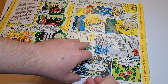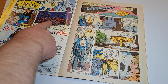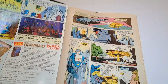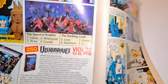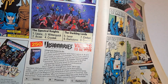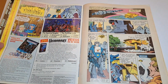So this is a sort of starting point for Visionaries, which is what I thought I'd got in the original, the other comic that I got. But here you've got the breakdown of all the Visionaries toys. So I'll bring that a bit so you can see there. You've got the Auric, Witterquick, Arzon, Cryotech, Lexor, Darkstorm, Sindar, Kravex, and I had Sindar definitely, but I didn't have many of them. And there were vehicles as well. Hologram offers there, videos. I've got them on DVD actually somewhere.